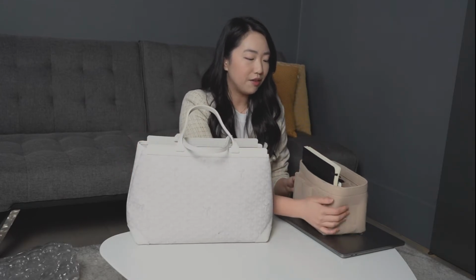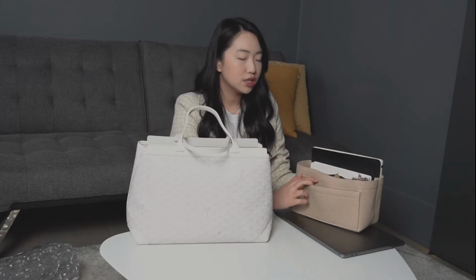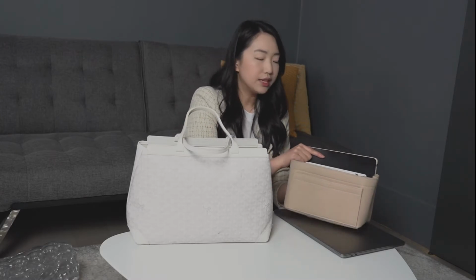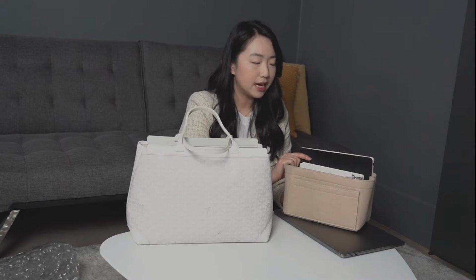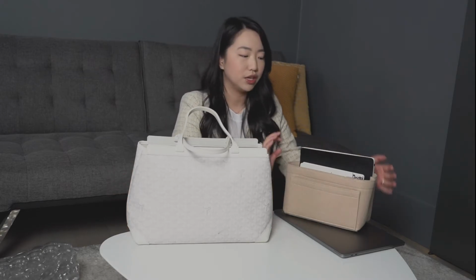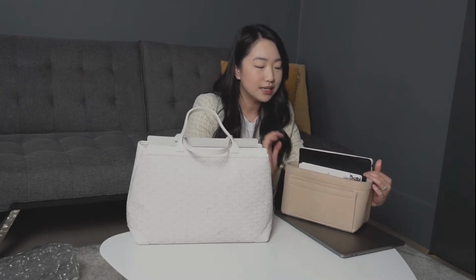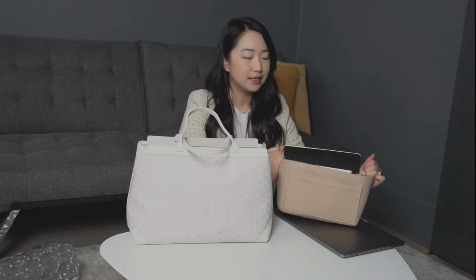So I thought this kind of matches in there, and I just love bag organizers because there's so many different compartments. This one I got from Amazon, and I just measured the width of the bag just to make sure that this fits. But this is a lifesaver because what I do is I basically take this and I move it from bag to bag because it fits in all of the totes that I take to work.